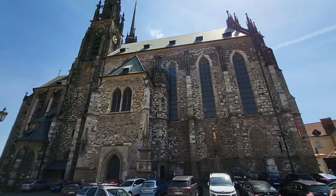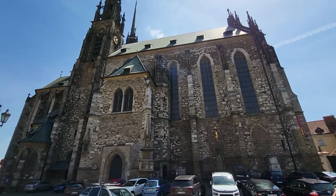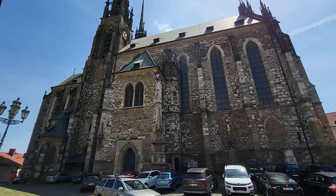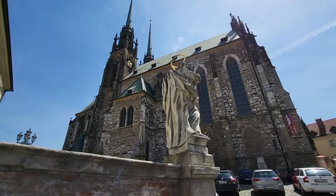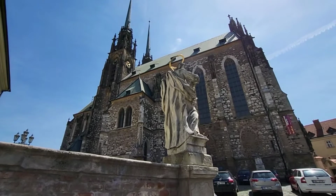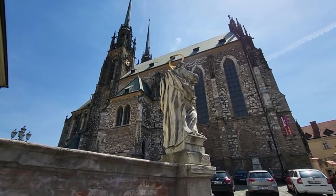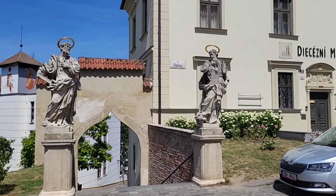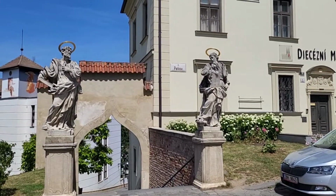And just above that little restaurant is the Cathedral of St. Peter and St. Paul. I also have to confess, I'd forgotten just how good French cuisine is. My assumption is that this is the boys themselves.